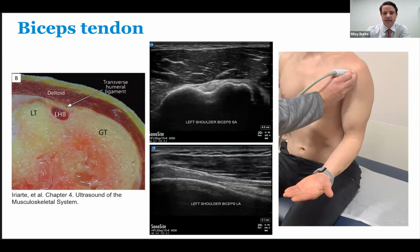proximal along the tendon. Next, we'll slide the transducer distally, assessing the integrity of the tendon until we reach the pec tendon that traverses over top superficially.